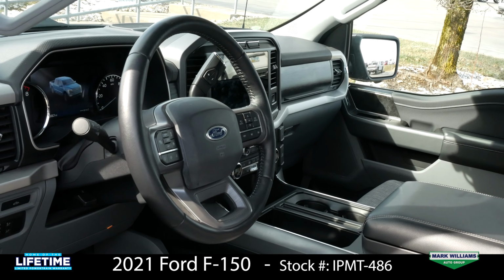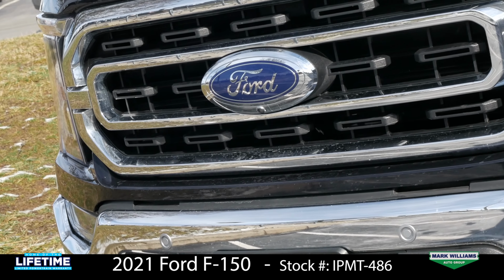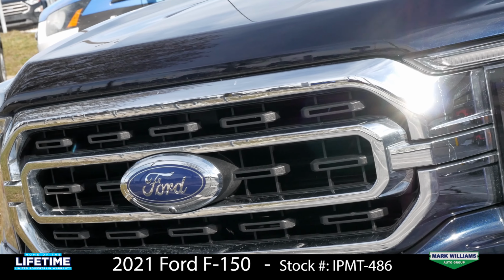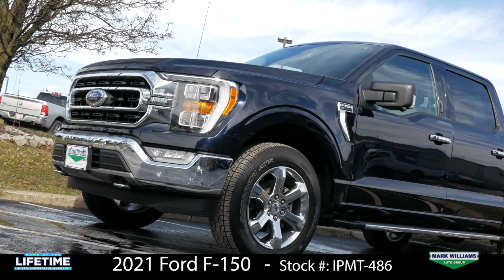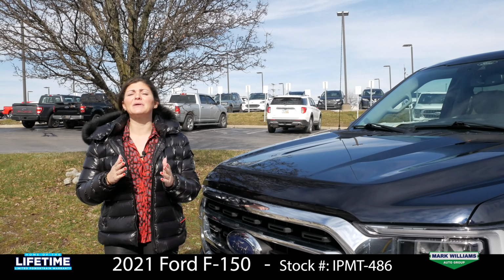Inside, we have the dark slate cloth with the center console. I love this setup because it has the center workstation. We also have the trailer tow package with built-in trailer brake controller, a power sliding rear window, and an onboard 400-watt outlet. That wraps up another pre-owned vehicle showcase.